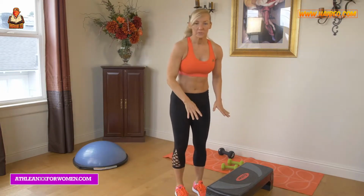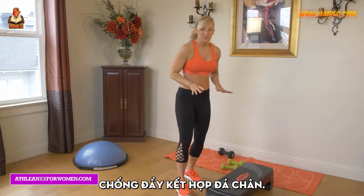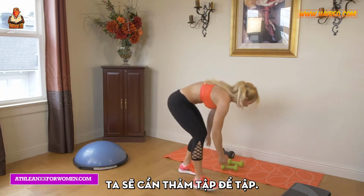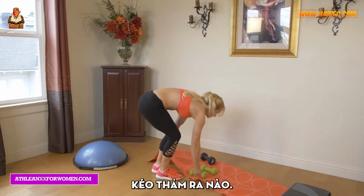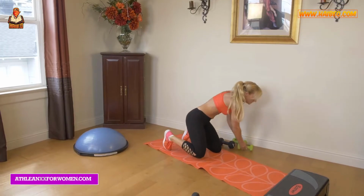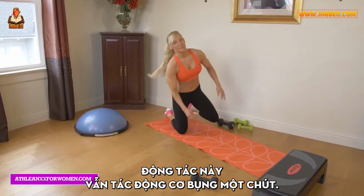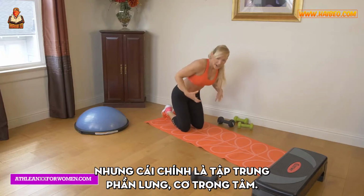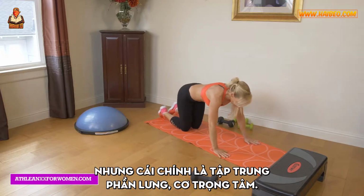Whew, so good exercise. Crunching kick-out push-up. All righty, you're gonna need a mat for this. I'm just gonna pull this out a little bit. All right, what I love about this one, once again, I'm engaging the abs a little bit, but I'm really focusing on the back, a little bit of core.